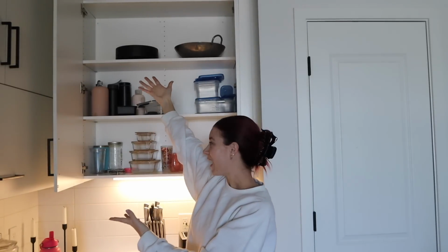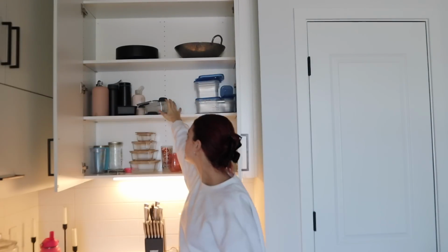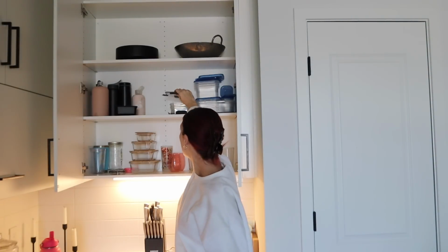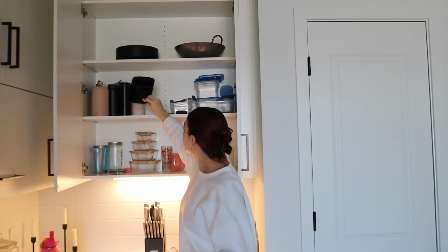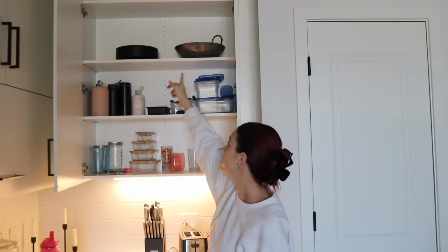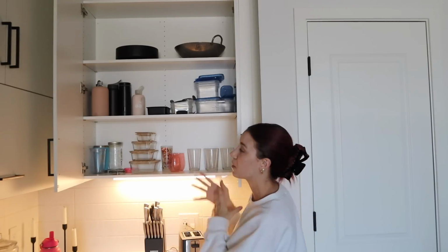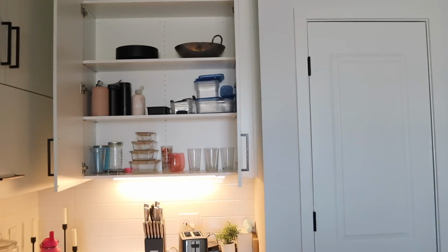Alrighty, here is my other cabinet. What we have in here, we've got cups, a lot of containers to store food in. Over here, a ramen cooker. But what I'm going to utilize this space for is these two top ones right here. I have got to put all of the large bowls that I just took out of that bottom cabinet up here, so I make a lot more space.